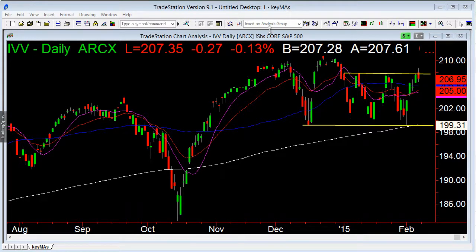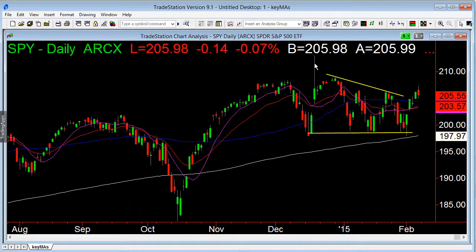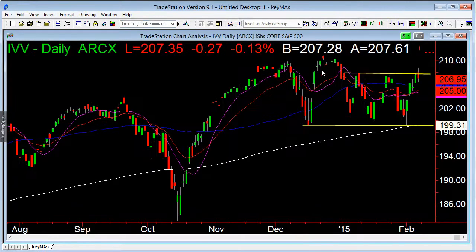So we're going to start off with the S&P 500. I'm still using IVV. Use the SPY. Use the SPX. It doesn't matter. It's all going to look the same. The SPY just looks a little weird because of this right here, so I didn't adjust the line. So, these are all the trend lines I'm putting on the IVV right now.